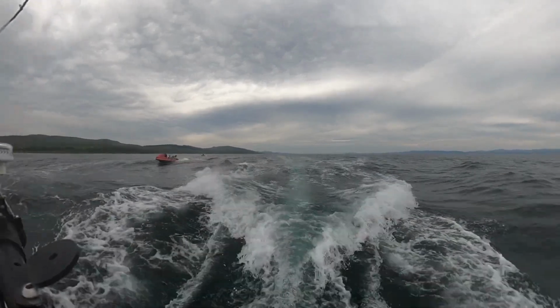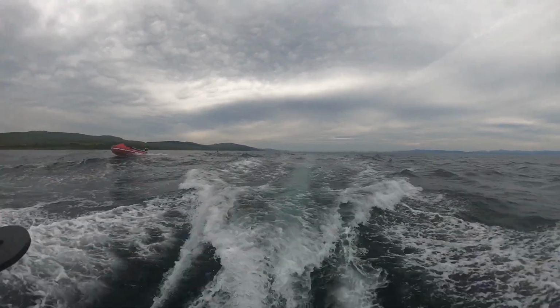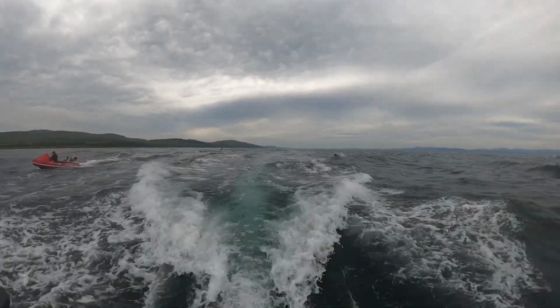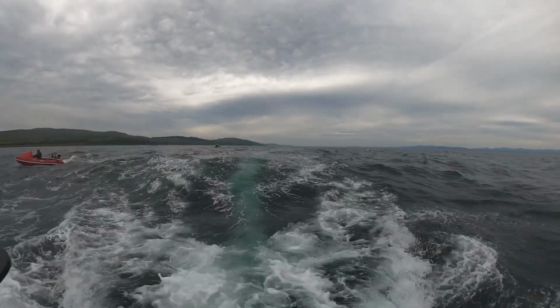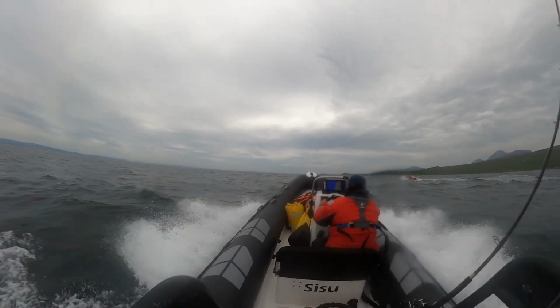As we made our way along the Sound of Jura, these steep waves became shorter in interval and higher and caused us to slow down a bit. It was quite fun though. The guys proved how capable a very small RIB can be. I was happier in my RIB, even though it was only 5 metres.